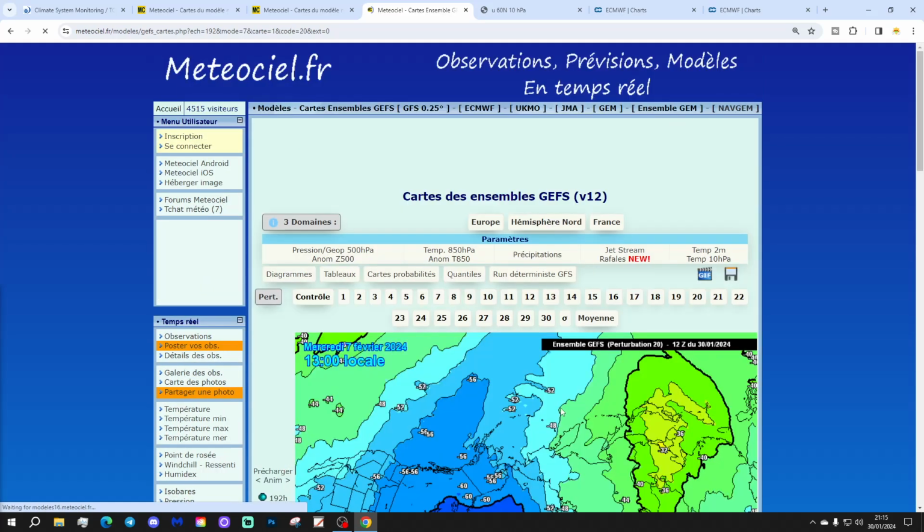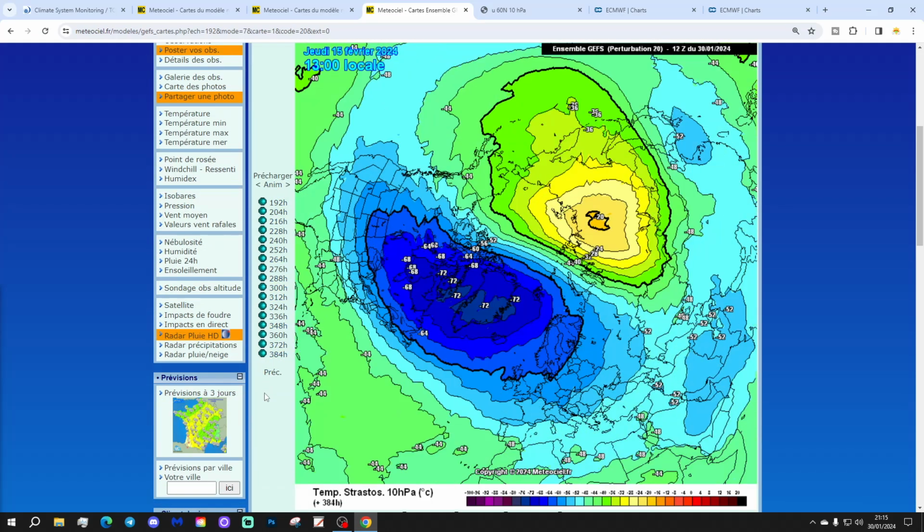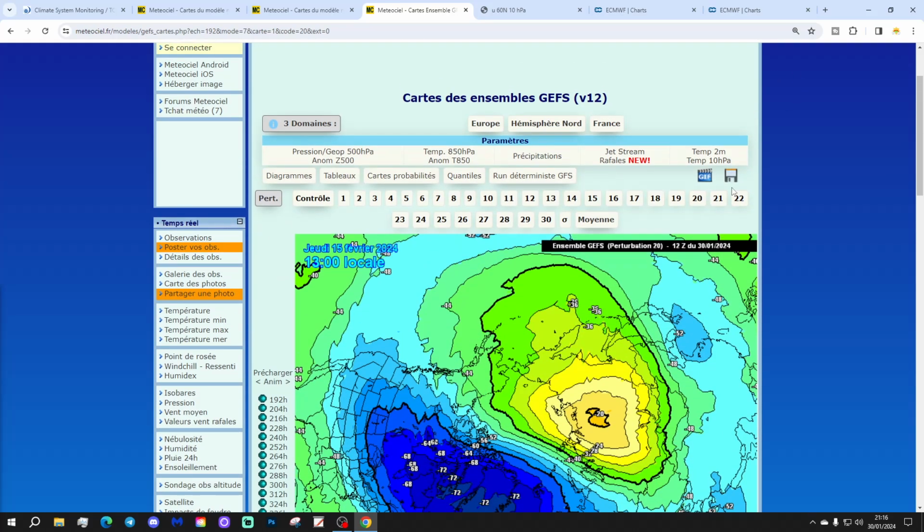Ensemble member number 19. Looks like that. Quite a significant warming again, almost reaching SSW type levels with those orange and red colours. Ensemble member number 20. How's number 20 look? Again, pretty significant warming with that one. Certainly enough to cause a displacement event.